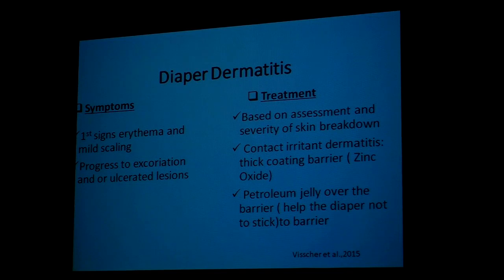Symptoms start with erythema, redness. That's the first symptom by which you can identify that there is a diaper dermatitis, along with mild scaling. It can progress to even worse conditions of excoriation or ulcerated lesions. So as a neonatal nurse, you need to avoid that.